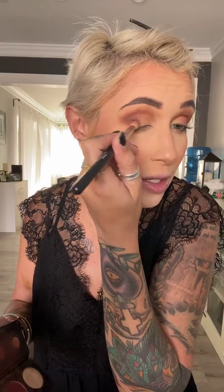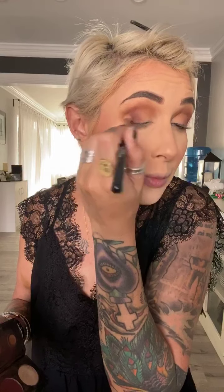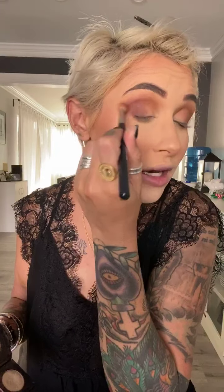So if the fluffy crease brush is out of stock, I would also recommend using the blending brush. It is a little bit bigger, but that's actually what I used to use before this brush existed, so I know it will work. All right, so now that we have Fervent in the outside corner, sorry, nose itch.